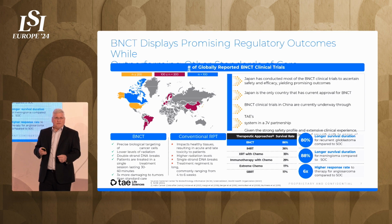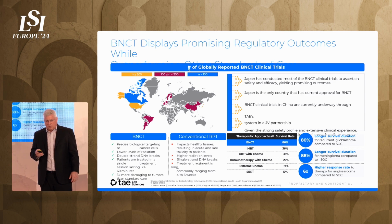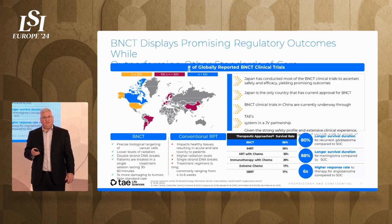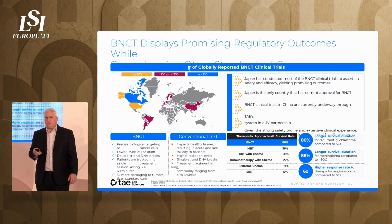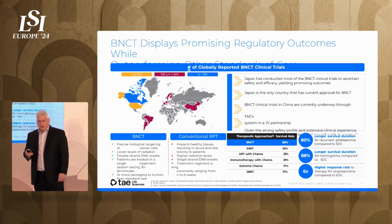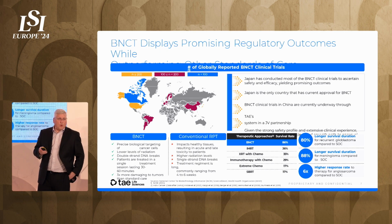Also, there's a lot of very good outcome data for treating cancers of the brain as well, for treating various brain cancers like glioblastoma or high-grade meningioma. We see about an 80% survival advantage in the recurrent setting. There's a lot of interest in this around the world. A lot of publications, a lot of ongoing studies in the United States, Europe, and where we've treated our first patients in Asia.